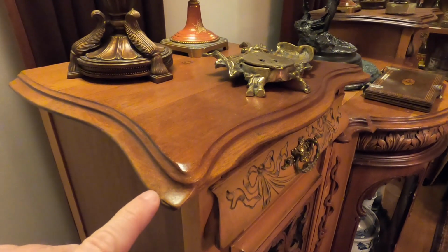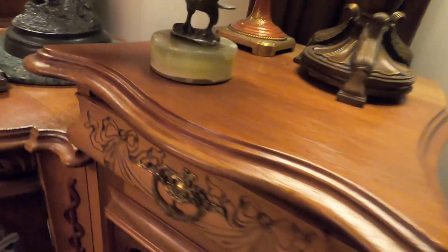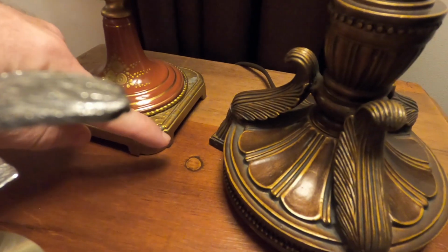We're going to look at the comparison on the other side. I'm going to take you over there, and you can see that this could be repaired if someone really skilled could get in there and work on this piece. There's the other part where the post would have been for the top.